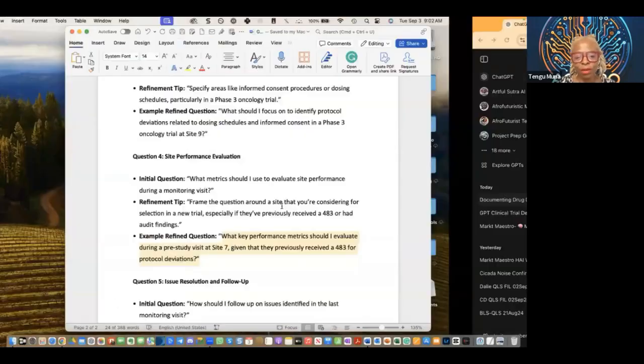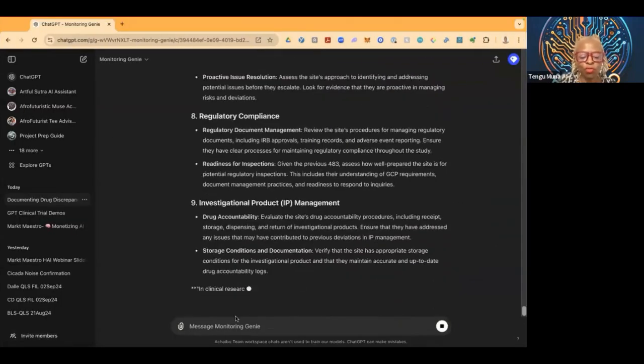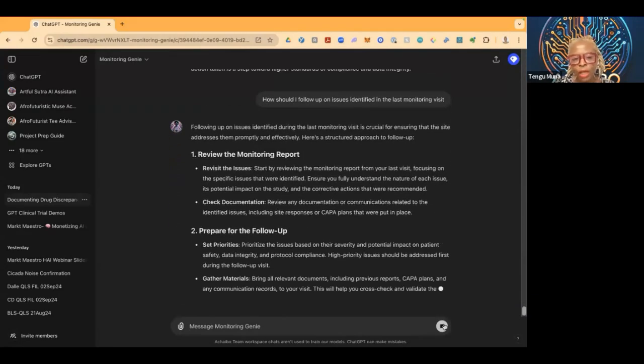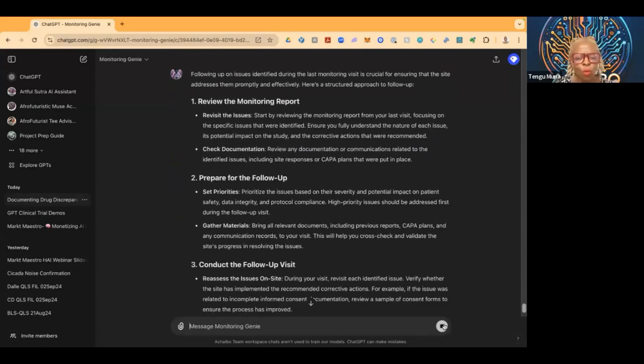And then for the final one, question number 5, issue resolution and follow-up. Love it. I was all about following up and making sure that I close the loop around everything. How should I follow up on issues identified during a monitoring visit? While it's giving us the responses, I want to say this is particularly essential if you're a new monitor, you've not been monitoring, or you're new to the industry or whatever. Think about the amount of time this is going to save.